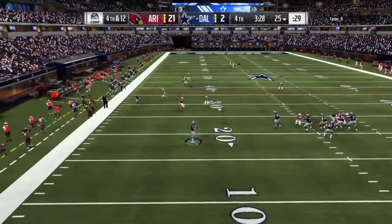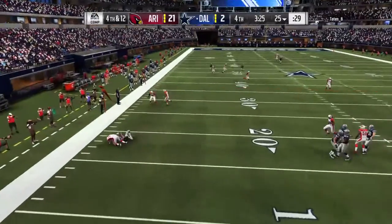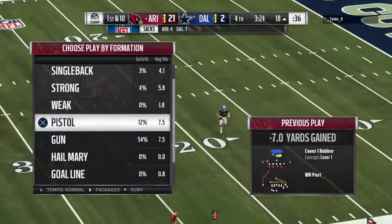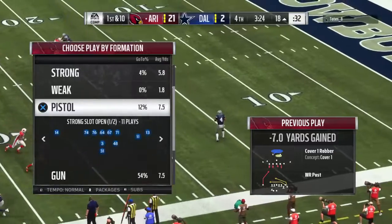Buying time to his left, and time finally runs out. He can't get rid of the football, and he's taken down. Corey Peters breaking through to get him for a loss of 7.